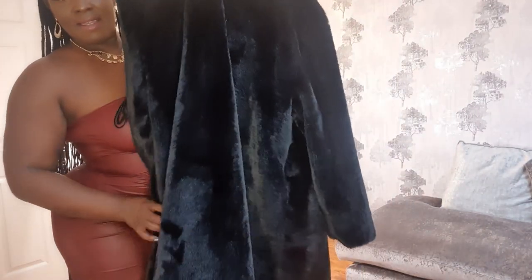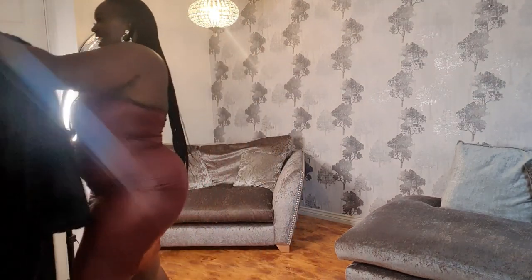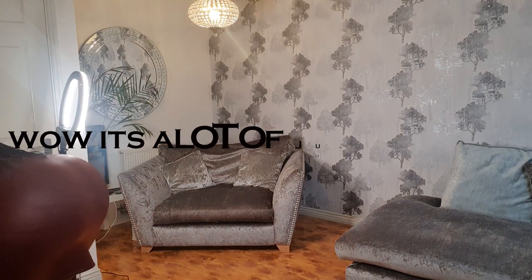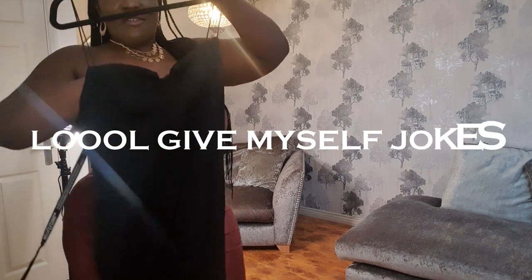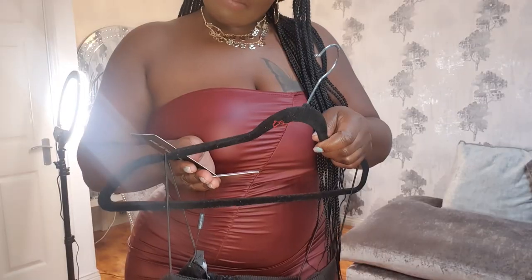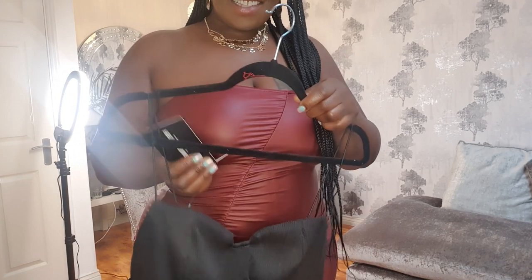Oh my. Let me start with this one. So this jacket is from Pretty Little Thing. This is nice, ladies. Fox fur, black coat. Shimmer, shimmer. And let me get the dress I'm going to be wearing this with. So I've got this beautiful dress. This is the plus black crinkle rib cut detail midi dress in a size 16.